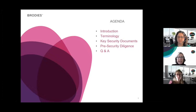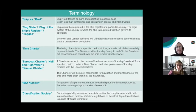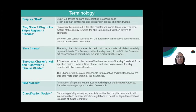So taking the issue of terminology first, it's a ship versus a boat. This may seem a bit of an odd one to start with, but whether the vessel is a ship or a boat will often determine the covenants that you would expect to find in security documents.